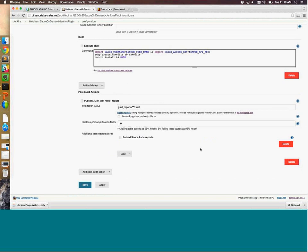Now at the end, I have to publish my JUnit reports. So I set the post build action to publish JUnit test result report, and I specify the path to the JUnit XML, and also add the additional test report feature of embedding the Sauce Labs reports. And I'll show you exactly what that does, but this is part of getting the pretty reporting onto the dashboard.